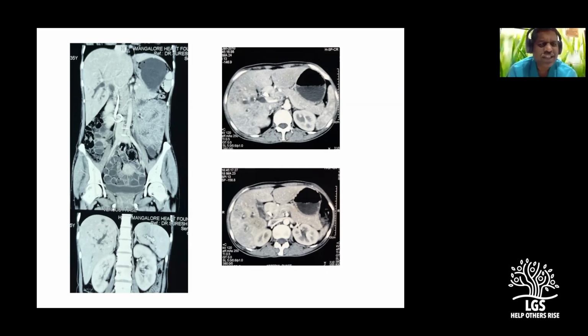On the coronal section, I'm able to see intrahepatic biliary radical dilatation, posterior sector. Anterior sector does not show anything. Yeah, I think you can see the anterior sectoral duct also. Is it the anterior sectoral duct or the posterior sectoral duct? That was my confusion. I didn't get the report. Yeah, this is segment 6, and this is certainly the anterior sectoral duct.